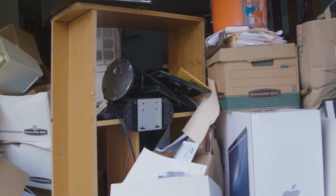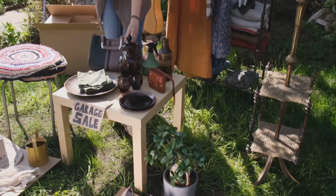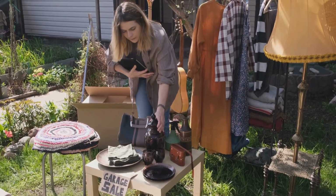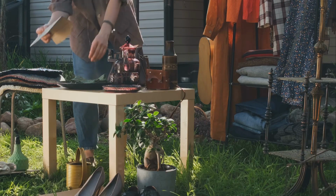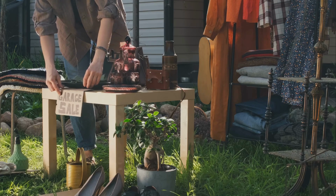Now, the next part is where things get interesting: selling the items. You could host a yard sale, list the items online, or even take them to a local flea market. If you've found something truly valuable, you might want to consider getting it appraised and selling it through a more specialized venue. It's all about maximizing your profit and making the most of your win.